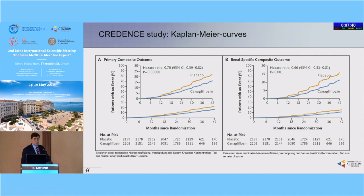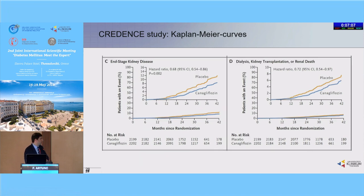So these are the Kaplan-Meier curves for the endpoints separately. So for the primary endpoint, which is a composite, you see an immediate dissociation of the curves from the beginning, and canagliflozin shows a protective effect. So this is the scale until 100, and this is according to the values until 30. So you see here the renal-specific composite outcome without death was also positively influenced. End-stage kidney disease also showed reduced incidence in canagliflozin-treated patients. Also dialysis, transplantation, and renal death.